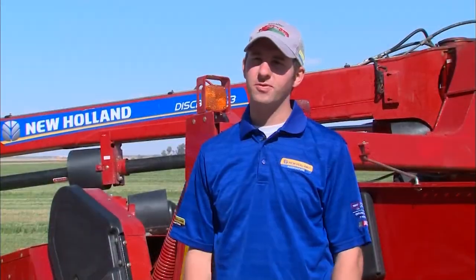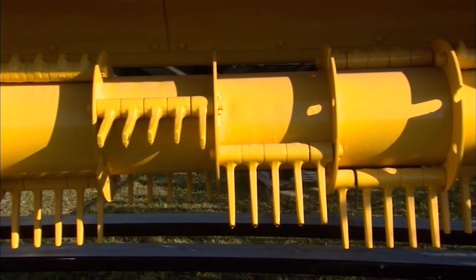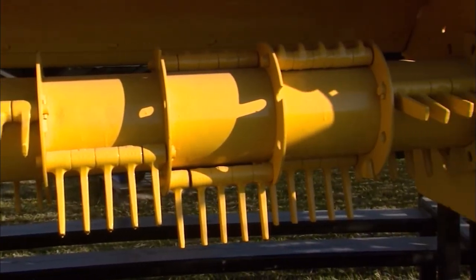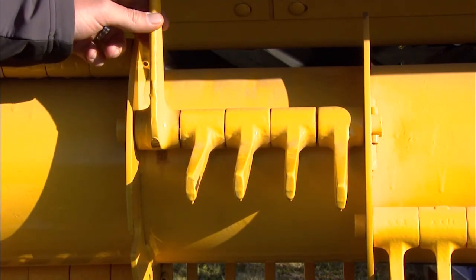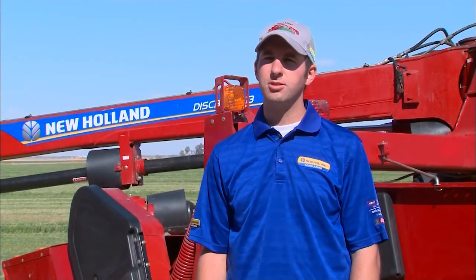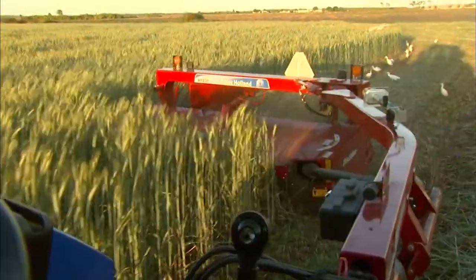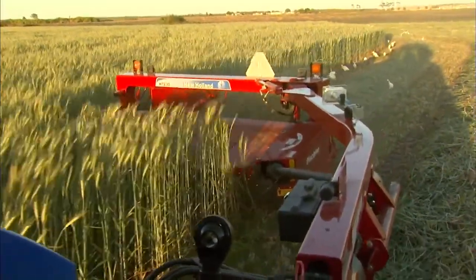The second type of effective conditioning that New Holland offers is called our leaning edge flails, and New Holland offers that on all of our Discbine series. And basically the reason that you wanted to use the flail type conditioning is going to be for more of a grass type hay, something where it's much more aggressive. Guys use them to really help to promote the dry down. It's probably the most effective type of conditioning, but it's also the most forceful type of conditioning as well.